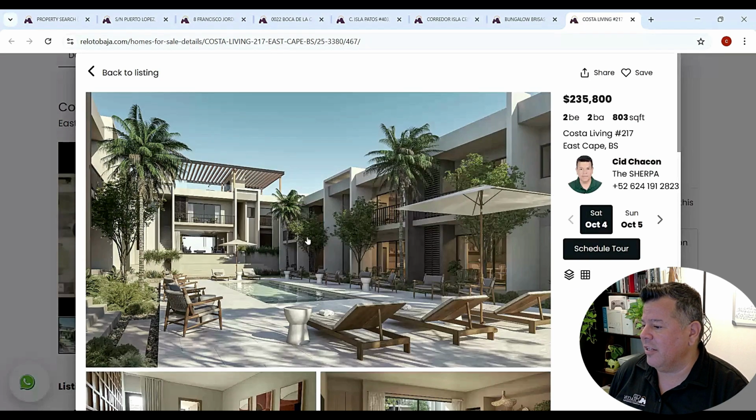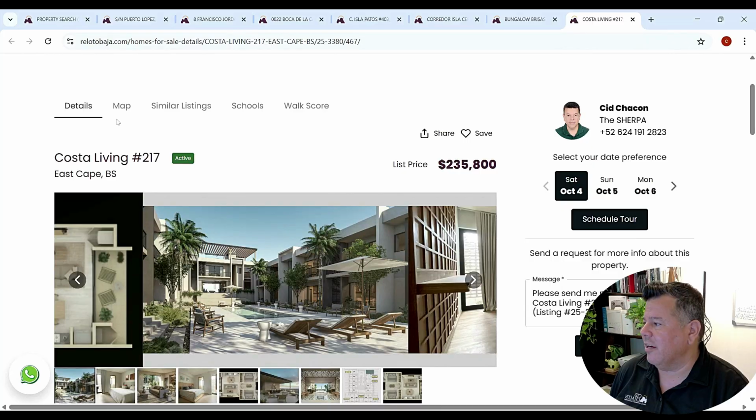All right, so staying on the Sea of Cortez. Oops, got a little eager there. Let's go take a look at the map.